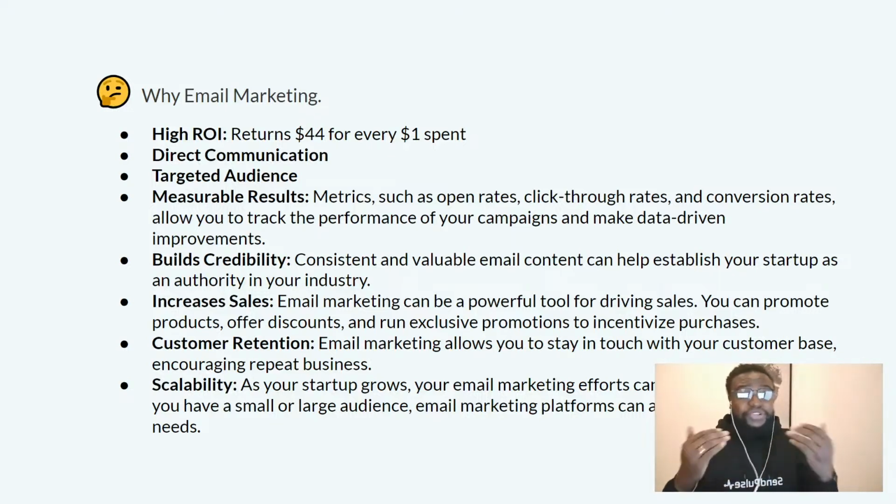You can also increase sales. Obviously, it's a no-brainer. The more you talk to someone, the more they trust you. Then you can offer something, say, hey, upgrade to Pro Plan, upgrade, buy this or buy that. They are most likely going to make a purchase.